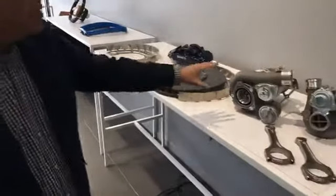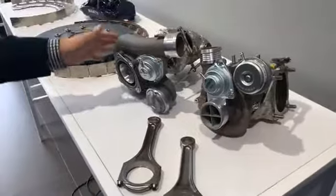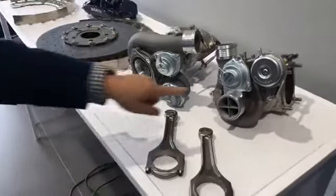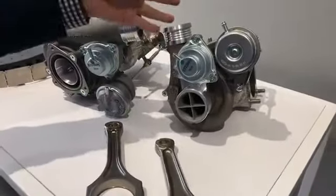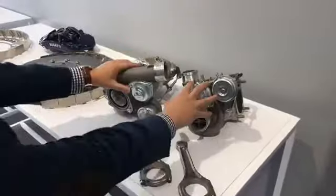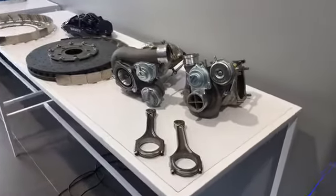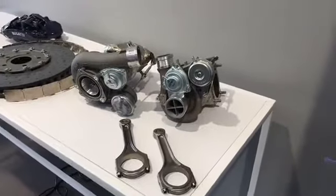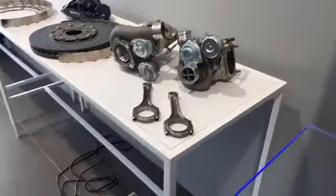For instance, here's the turbocharger from the Chiron. Here's one of 4 turbos. Here's the comparatively smaller turbocharger from the predecessor, the 1,000 horsepower Veyron. So both Bugattis. This one is much bigger. It's part of a 2-stage turbocharging system. It allows a much more linear power delivery and just non-stop torque.